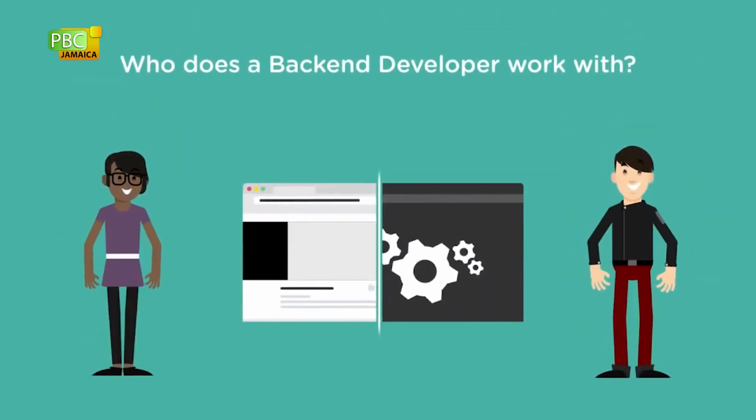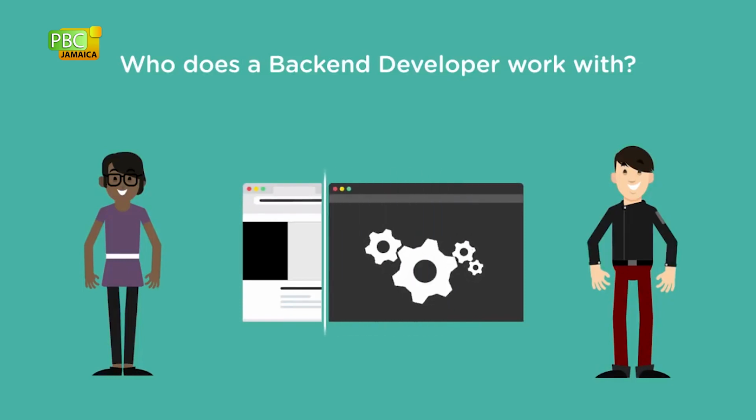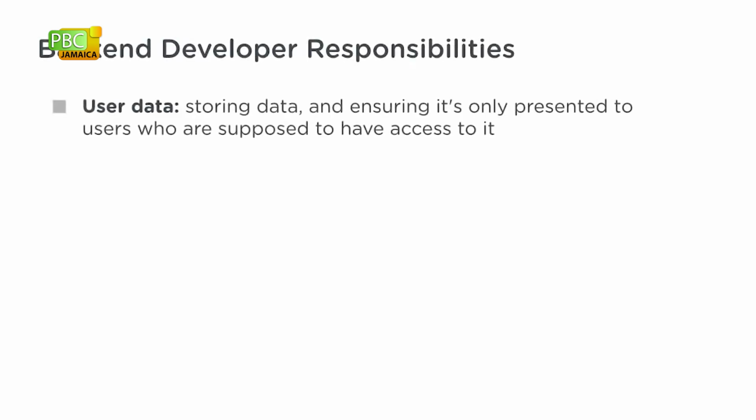Back-end developers typically work together with front-end developers when creating a web application. While the front-end developer focuses on the look and feel of a website and the user experience, back-end developers focus on the data the site presents. Most web apps present various forms where users can enter data to create profiles, share stories, keep track of appointments, and so on. Back-end developers are responsible for storing this data and ensuring it's only presented to users who are supposed to have access to it.